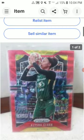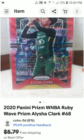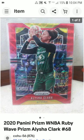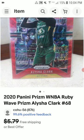And then I sold another WNBA Prism card. This person bought 4 cards from me: 2 autograph cards one day, then another one the next day, and then a fourth one. This is the 2020 Panini Prism WNBA Ruby Wave, Alicia Clark, number 68. It doesn't say the offer price, but I did sell it for $5 shipped.